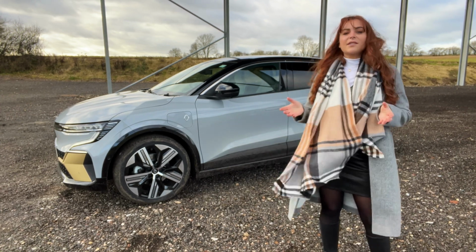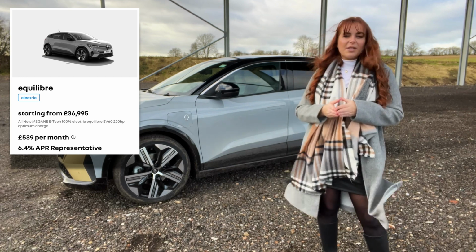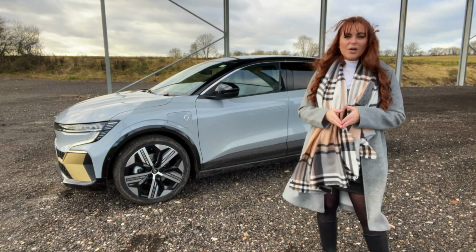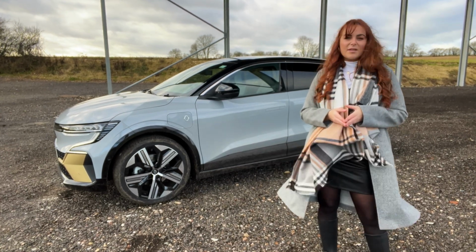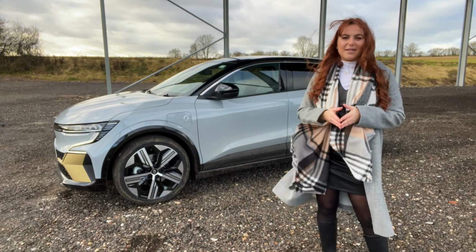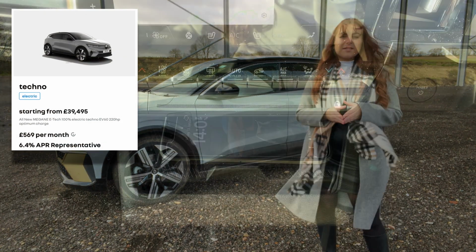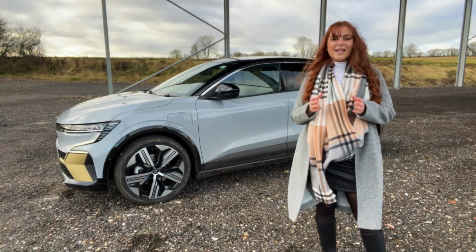The range kicks off with the Equilibre, which gets a 12.3-inch driver display, rear parking sensors and camera, a heated steering wheel, adaptive cruise control, traffic sign recognition and USB-C ports. However, it does miss out on the Google-based infotainment system, which is standard on the mid-range Techno model. This trim also adds front parking sensors, wireless phone charging, blind spot warning and active lane centering.